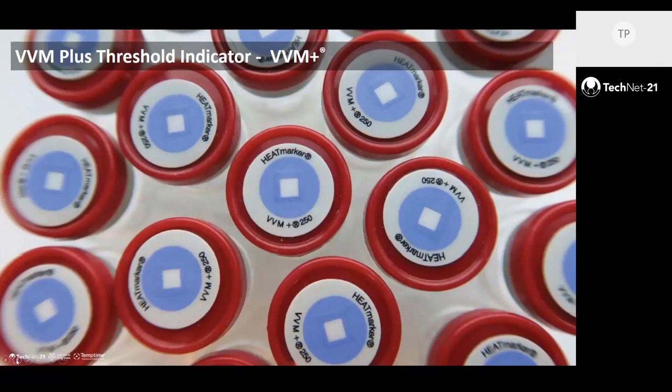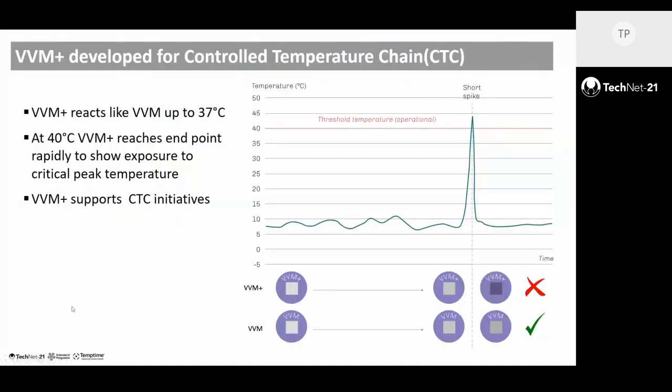So we call the combined VVM and threshold indicator VVM plus because it is the VVM plus the threshold indicator. The picture you see here is the first pre-qualified VVM plus, the heat marker VVM plus 250. And so what's the value of having the combined indicator? Just as Debbie said, sometimes the logistics of getting the threshold indicator out to the field, to the edge, has caused some issues.